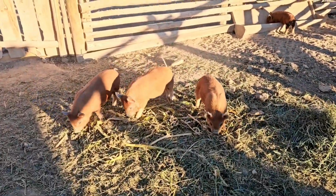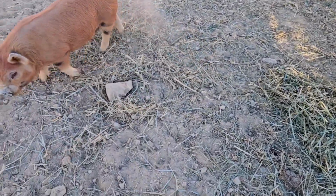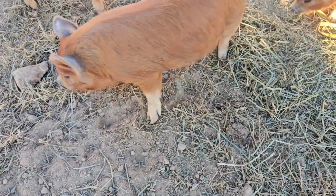Well, I guess they are pigs. I thought I was going to have a little bit more time to enjoy them, but they're already biting me. The little rascals. Aren't they something? Well, you guys make pretty good pets and pretty good pork, so that's what's going to be.